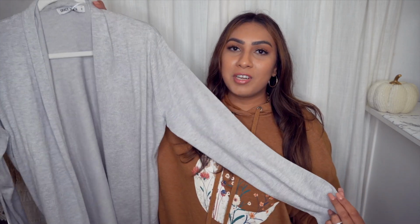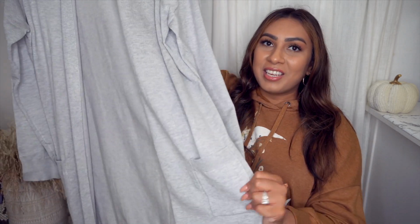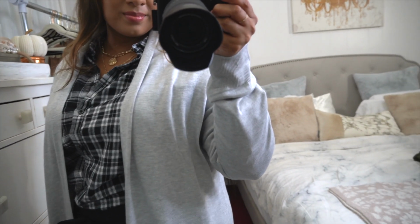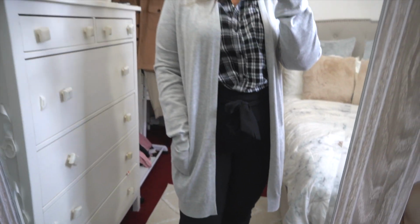Next up, we have a good old cardigan. This is in a really pretty soft gray color. This one is definitely like a light to medium weight cardigan. I mean, cardigans are pretty much self-explanatory. They go with everything. They're a great layering piece. They go great in the fall time with boots, knee-high boots, ankle boots, chunky boots. You can dress it up over like a dressy dress or like dress pants.